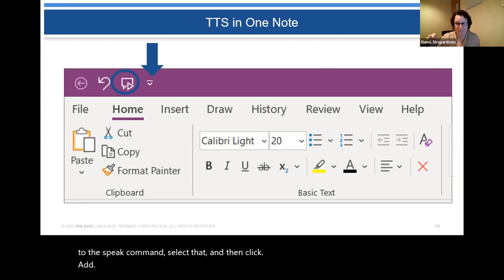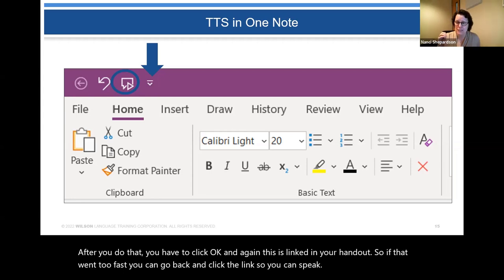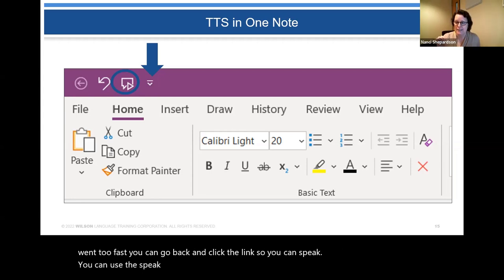After you do that, you have to click OK. And again, this is linked in your handout. So if that went too fast, you can go back and click the link. So you can use the Speak option to read the text out loud.